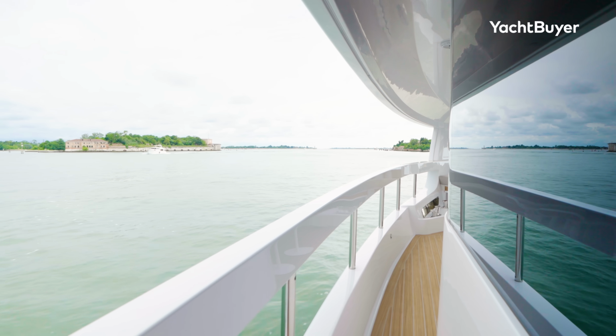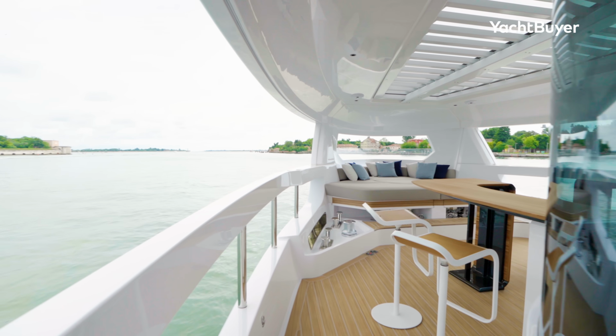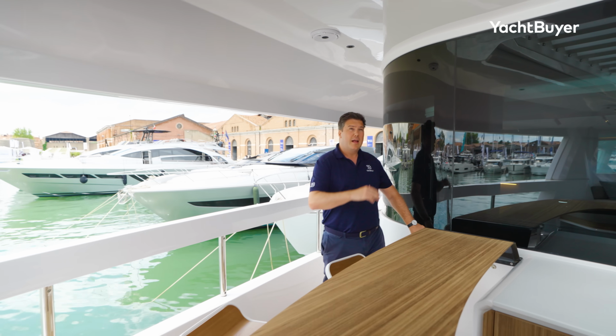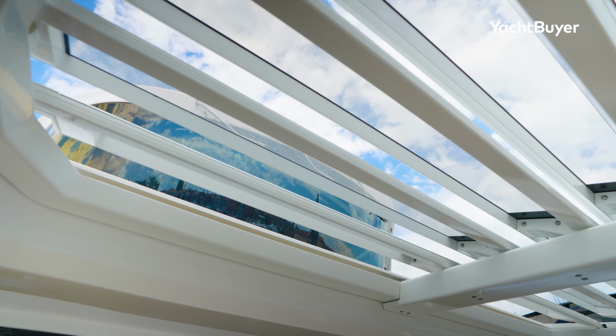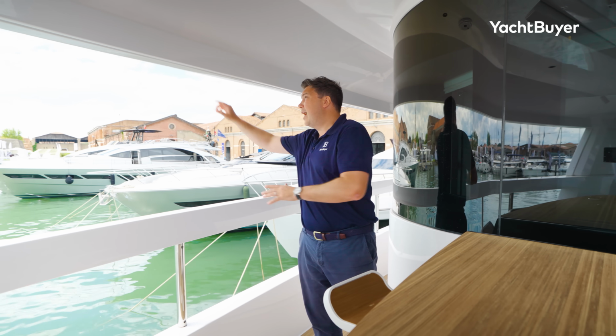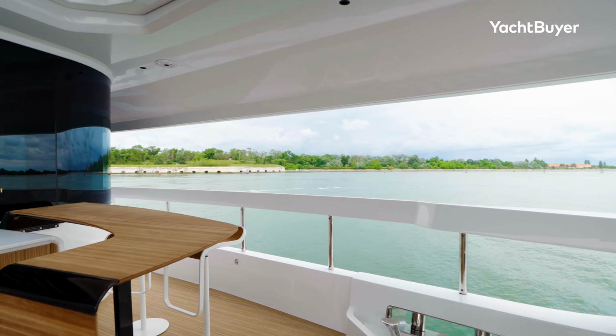And then we come to what is probably the key feature on board this yacht, which is what Ferretti calls the all-season terrace. All-season because it has a roof above, but at the push of a button, the vanes all tilt, so you can open this area up to the elements a bit more. Of course, if the weather's not great, you can close it down, and you can also cover this entire area. There's runners here with covers, so it can be fully insulated from the elements.